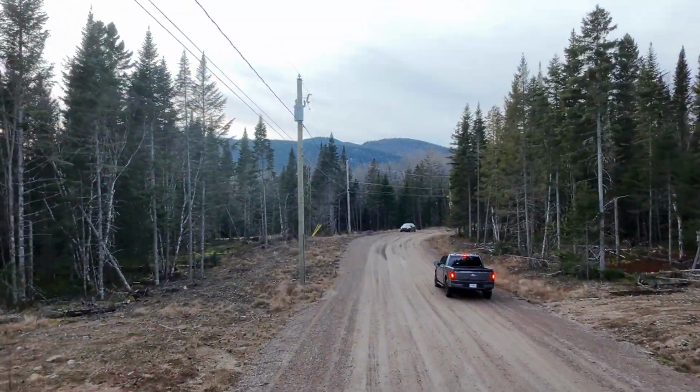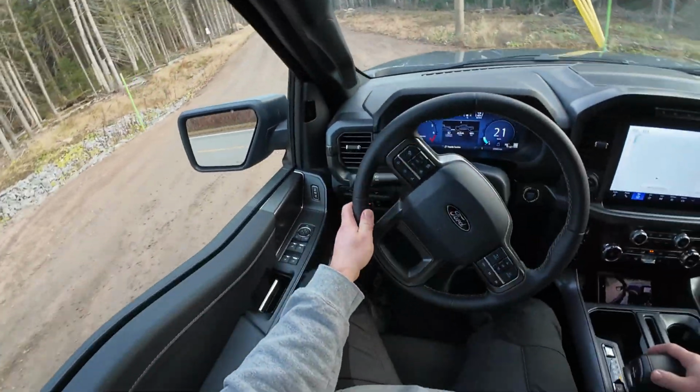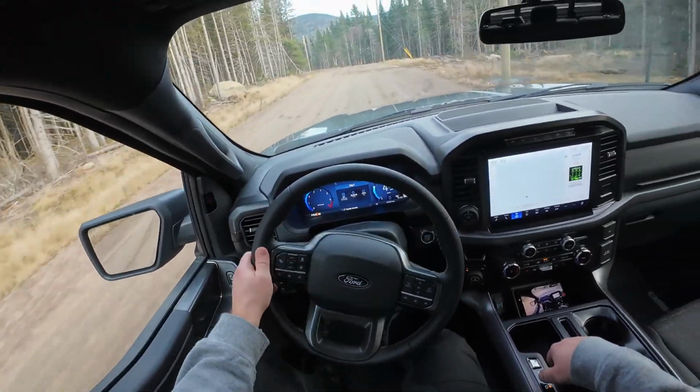So yeah, let's turn into this gravel road here and maybe have a little fun. Oh yeah, we got some slipping going on here.